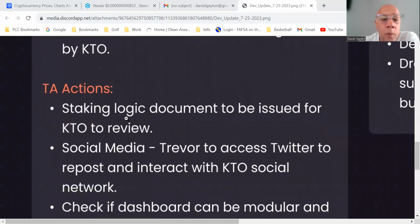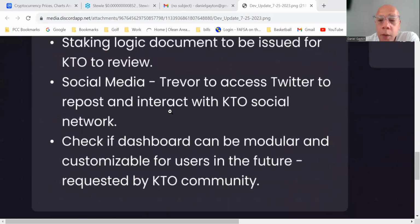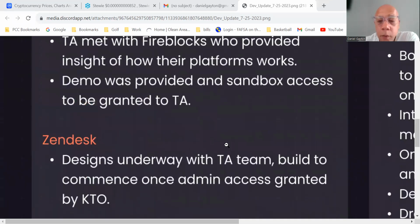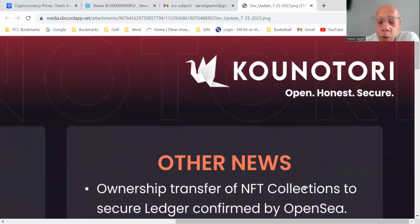So TA actions: a staking logic document to be issued for KTO to review. So got to get that staking document, and KTO's got to review it. Social media, it looks like Trevor's going to take over some of the social media. It looks like he's trying to get access to the social media platform so he can take over some of that and interact with everybody. And to check and see if the dashboard module can be customized and used for future use by KTO and the community themselves. I like the fact that they're looking towards the future with that module, and what can be done with that as well.